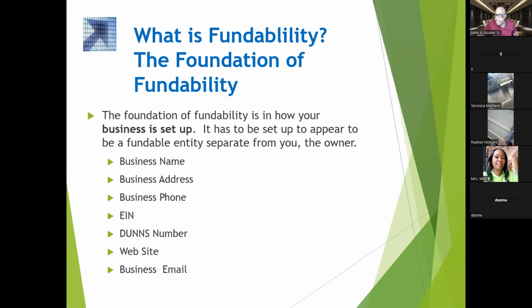Now, here go the basic steps, all right? The foundation of fundability is how your business is set up. It has to be set up to appear to be a fundable entity separate from you, the owner, okay? You need a business name, a business address, a business phone, an EIN number, a DUNS number, a website, and a business email. Let me run down some details about all of this.